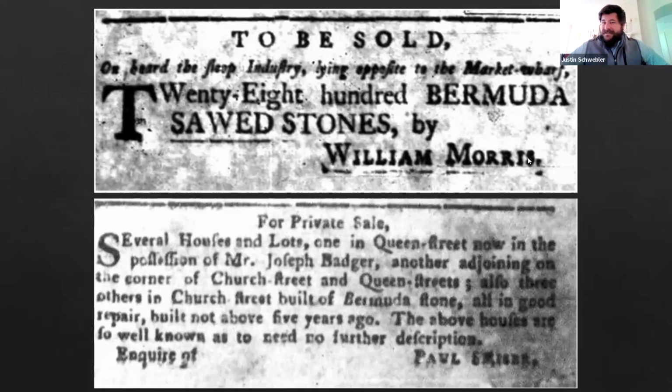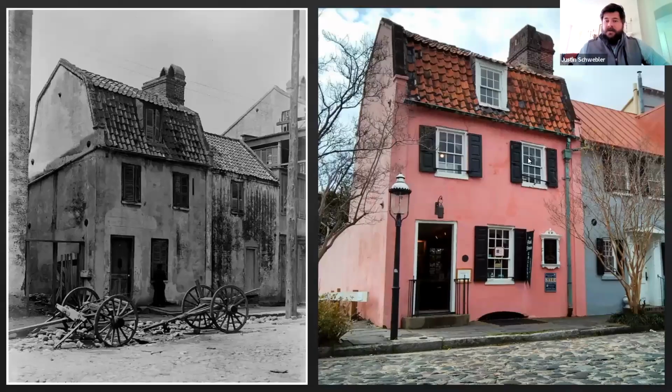Everybody in the city knows these houses, and so the fact that they're coming up for sale is something to be desired, and I'm sure it did not take them long to sell. It really speaks to the quality of the material and the intention that the material is being brought here to the city of Charleston as a valuable commodity very early on.